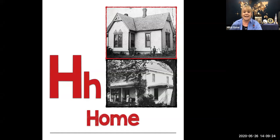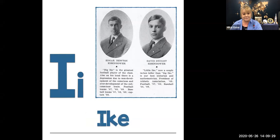I is for Ike. We hear Ike a lot, don't we? Well, this picture shows Dwight and his older brother, Edgar, in the Abilene High School yearbook. Edgar, in the first picture, is listed as Big Ike, and Dwight is listed as Little Ike. Ike is actually an abbreviation of the last name Eisenhower. Ike was a nickname given to all the Eisenhower boys. However, Dwight was the only brother to continue using the nickname into adulthood. I is for Ike.